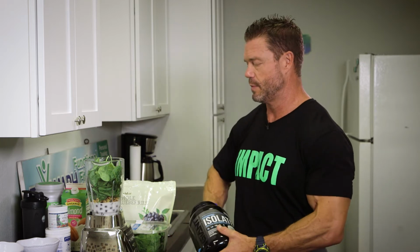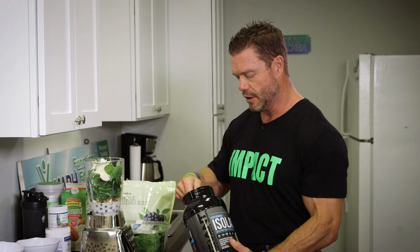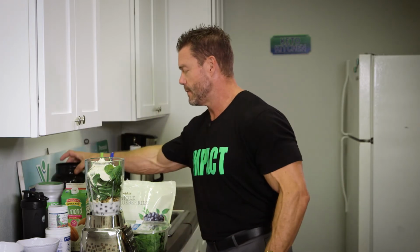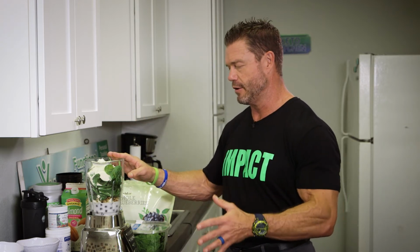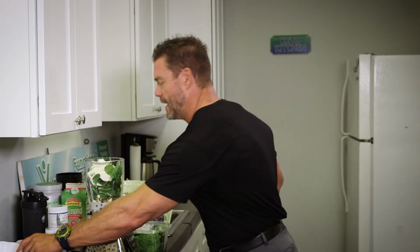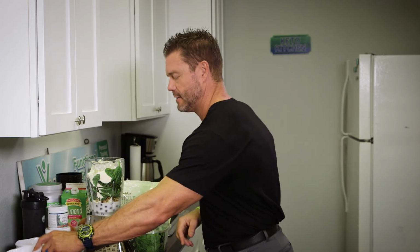Make this your own. But I'm going to put in 2 scoops, which is 40 grams for me, of whey protein. So if you remember from your macros how much protein you're supposed to be taking in, you would adjust accordingly. If it's 20 grams per meal, or if you're doing 2 meals a day or 3 meals a day, adjust it accordingly. Put in your 20, 30, 40 grams, whatever the case may be. And then finally, I'm going to put in my crushed ice or ice cubes. If you have a strong enough blender, you can use straight up ice.